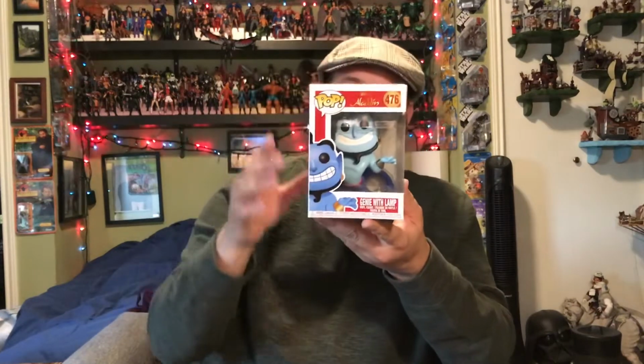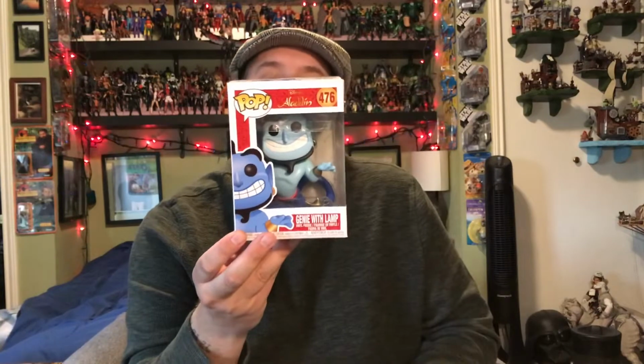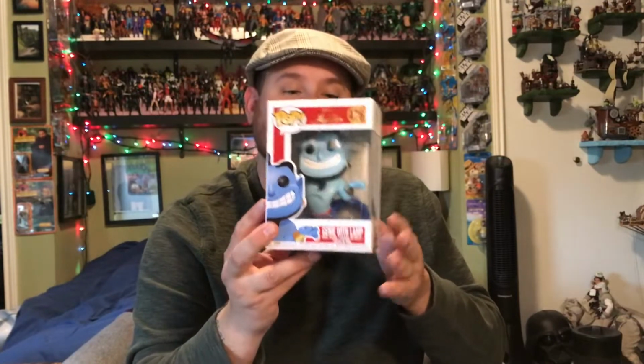Okay, so I have been waiting on this one, which I really didn't know that they were gonna be making one, but they did. This is the Genie with the Lamp, number 476. Robin Williams, definitely one of my favorite actors of all time. Obviously favorite comedian. I grew up with him. He was definitely in my wheelhouse for making the movies that he was making in the 90s and early 2000s. Definitely sorry to have lost him so early, but glad that we can remember him through characters like Genie, Mrs. Doubtfire, obviously. Hello! Anyways, Robin Williams, good guy.